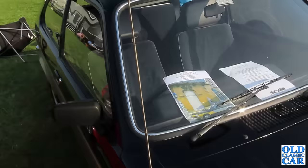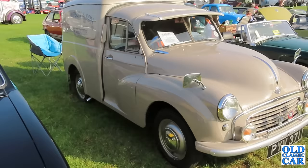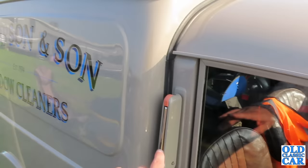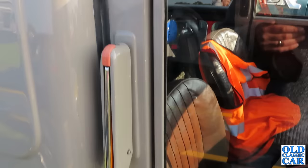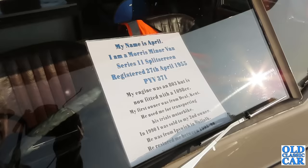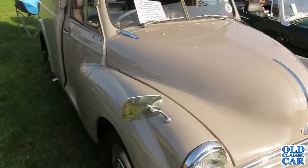Alongside that, we have a split screen Morris 600 or 800 weight van. Split screen Series 2 van. This was at the show we went to last weekend, but the bonnet was up so we couldn't see the split windscreen properly, so we can have a proper look now. Semaphore indicators on the side, hadn't yet moved to flashing indicators. A sun visor, there's a bit of information, 1955. First owner in Deal, Kent, used it for transporting his trials motorbike. Quite a rare survivor now.